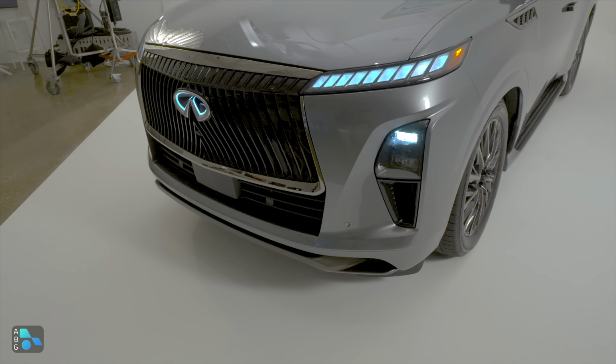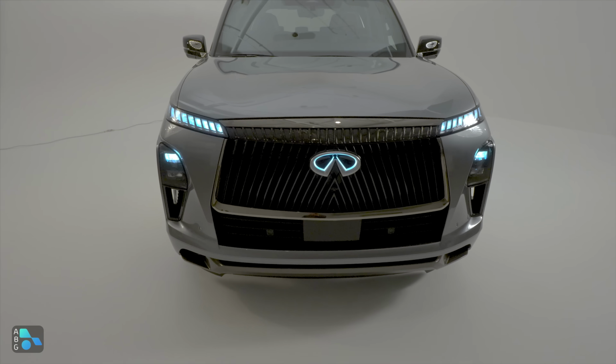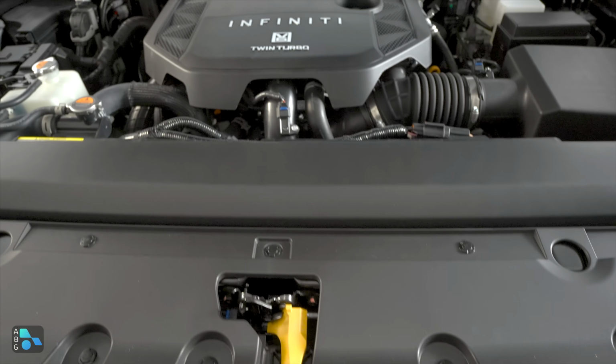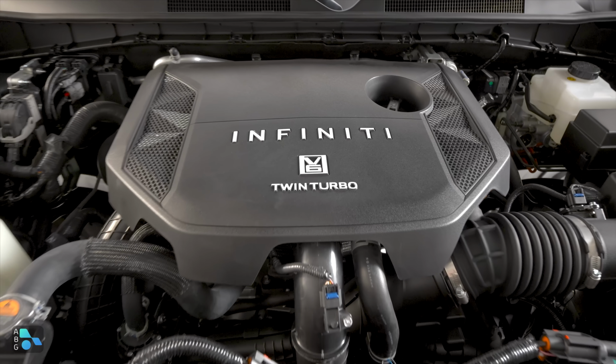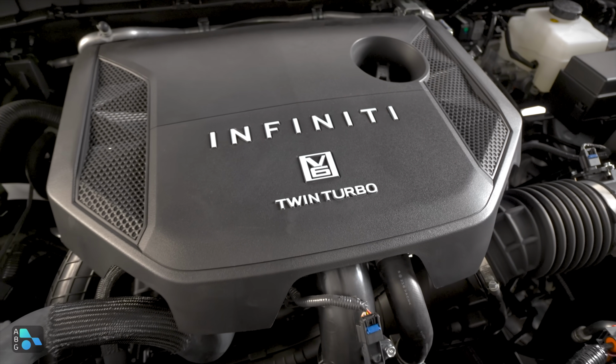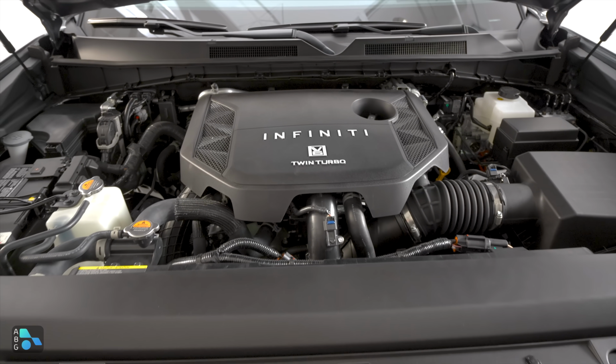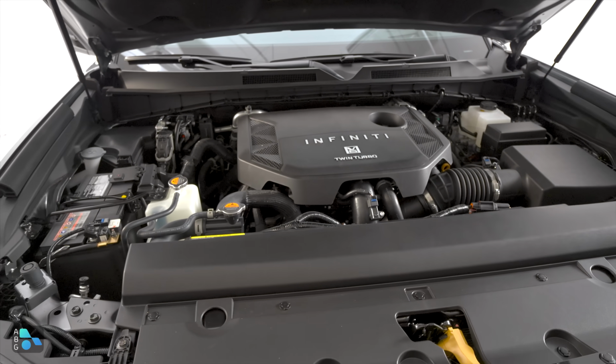You'll notice lots and lots of cooling because under the hood we find the most powerful engine Infiniti has ever produced. Under here we find an all-new 3.5-liter twin-turbo V6. It produces 450 horsepower and over 500 pound-feet of torque. That's more than 100 pound-feet of torque more than the outgoing V8, while also giving you significantly better fuel economy.